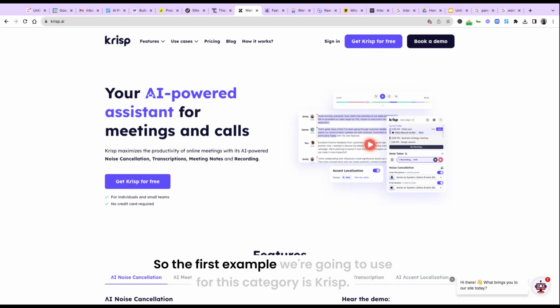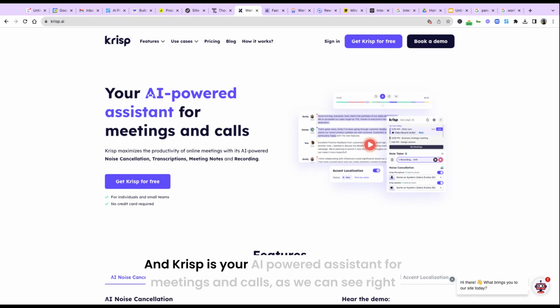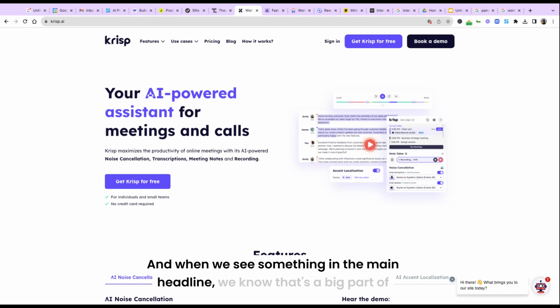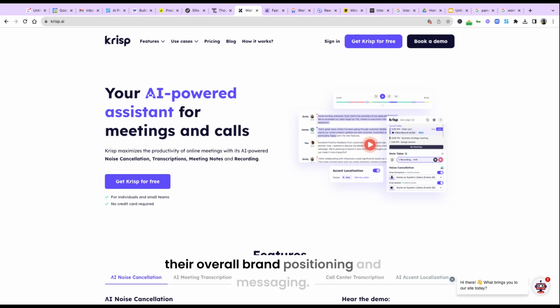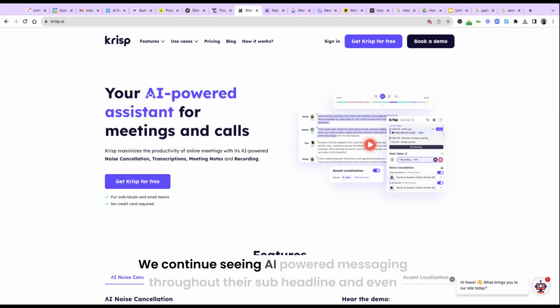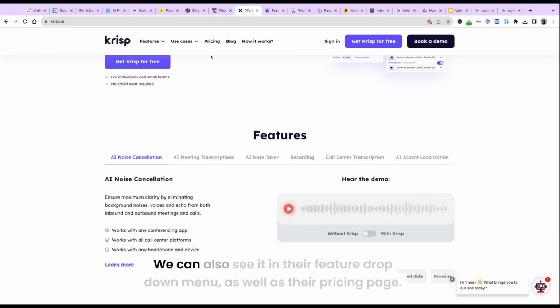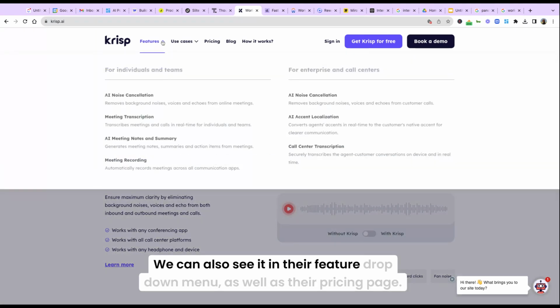So the first example we're going to use for this category is Crisp. And Crisp is your AI powered assistant for meetings and calls, as we can see right from their main headline. And when we see something in the main headline, we know that's a big part of their overall brand positioning and messaging. We continue seeing AI powered messaging throughout their subheadline and even into their features section over here, where 4 out of 6 features includes AI. We can also see it in their feature drop-down menu, as well as their pricing page.